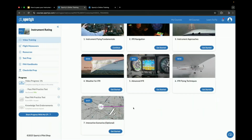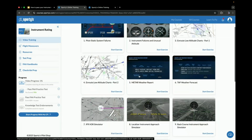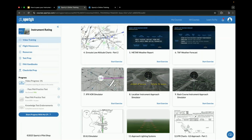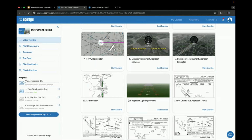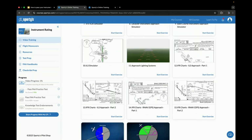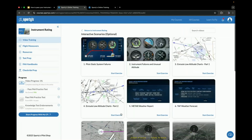Last thing I'll point out here before I get to the test prep demo, we also have built a lot of interactive scenarios recently. Now these are connected to the lessons through the video training. So throughout the ground school training and videos, you'll be able to click on one of these to learn more. But things like simulators, so localizer approach simulator to learn how the localizer navigation system works. You can move the airplane around and see how the needle reacts. Learn about approach lighting. What are the different approach lighting systems and what can they tell you? And what's it mean when you have a half-mile visibility and you only see certain parts of the lighting system? What can you do? And of course, a big focus on approach charts and holding pattern simulators and holding pattern entries. A lot of great resources here to put into practice what you learn in the training.